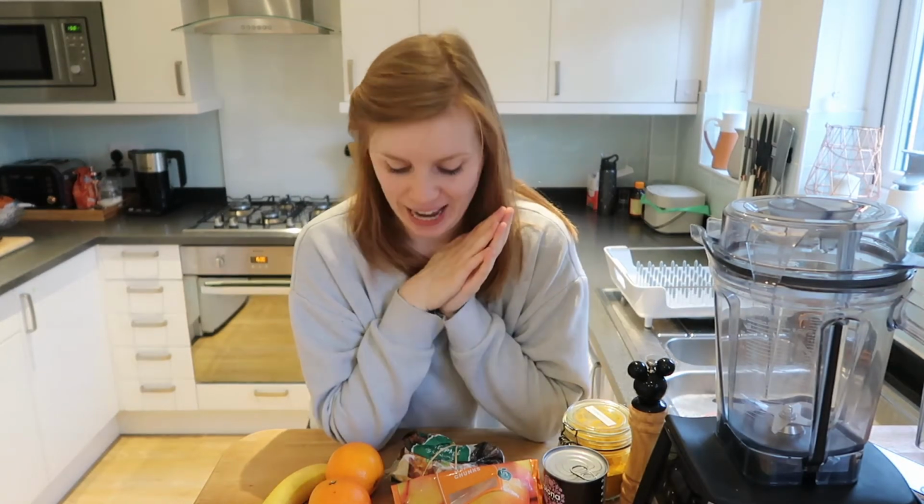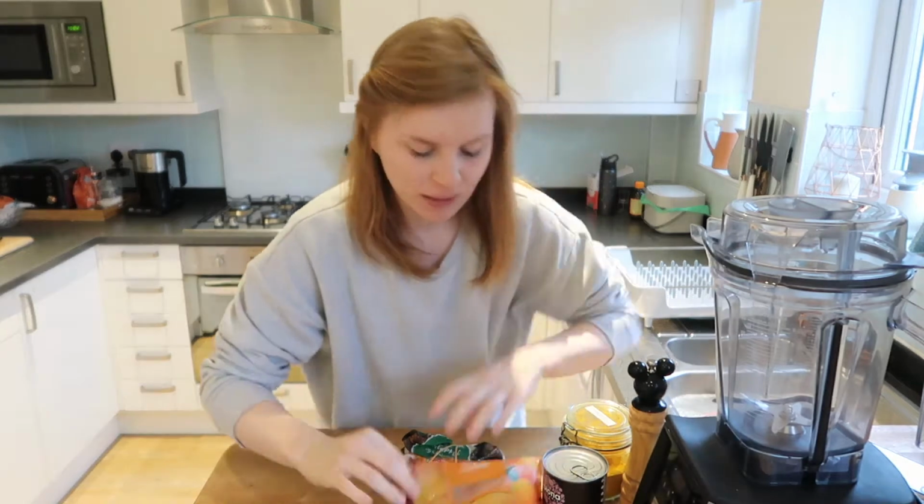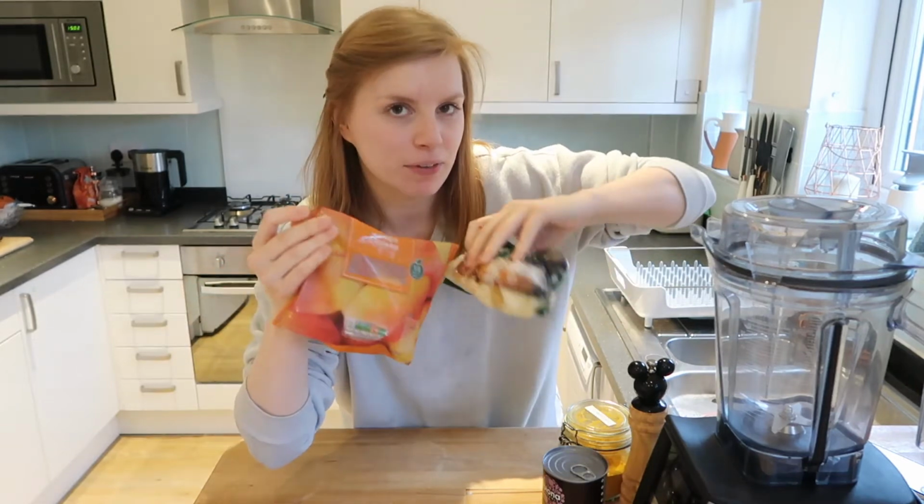But anyway, this smoothie here is packed full of vitamin C and all that good stuff, and it is super tasty as well. So the things you'll need for this smoothie are 2 oranges, obviously very high in vitamin C, a banana, mango and pineapple, about a handful each. You don't have to use frozen, it's just I find it easier. A big handful of each, I would say.